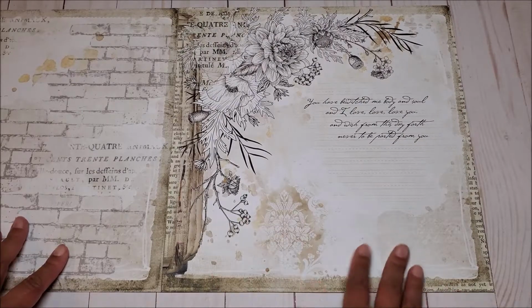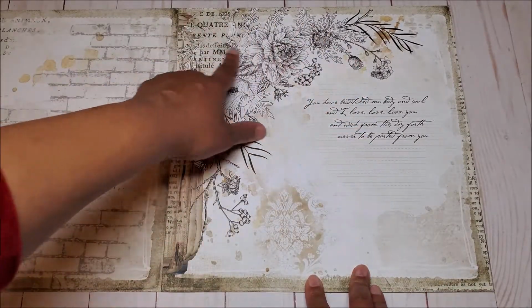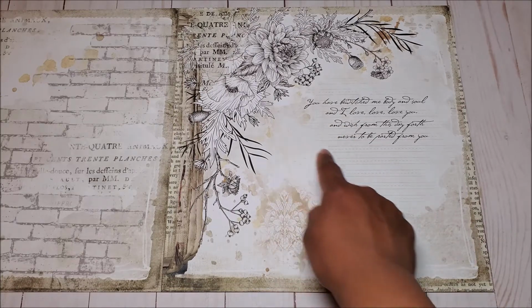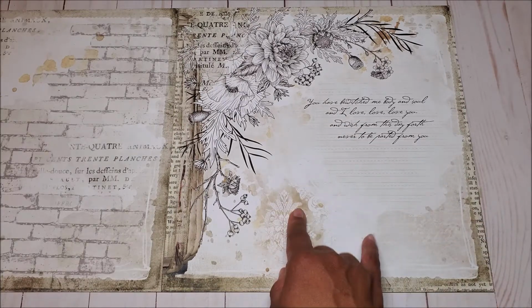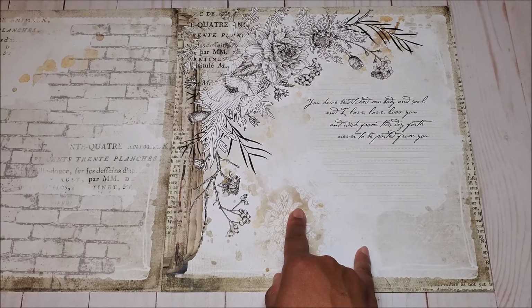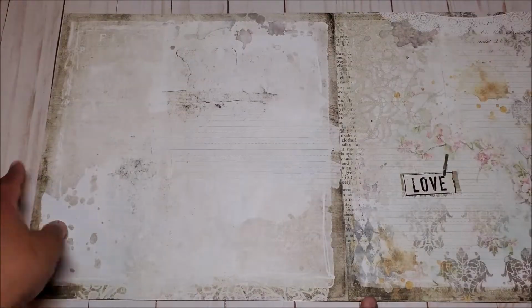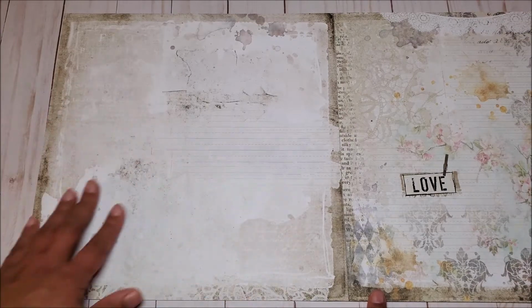This page is beautiful. I love the outline of the flowers. In the center, you have this lined paper and this beautiful quote. It says, "You have bewitched me, body and soul, and I love, love, love you, and wish from this day forth never to be parted from you." That's a beautiful quote. This is the next page, again, very muted and neutral.